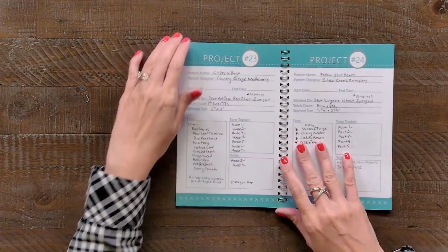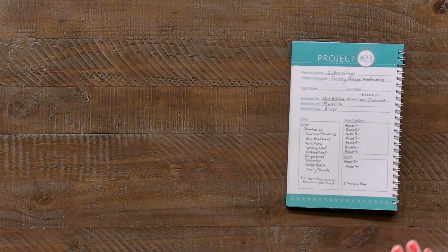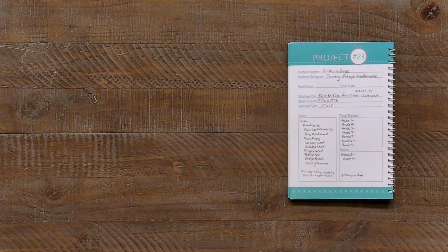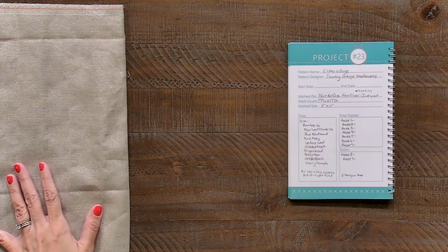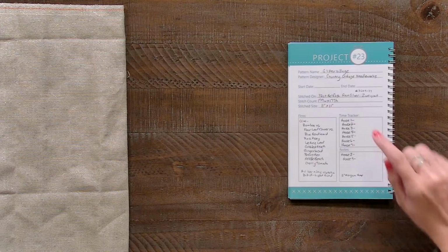My next one is Glitter Village, and this has been on my list for a very long time, and I have really wanted to do it for a very long time. This one is going to be stitched on 32 count Belfast Raw Silver by Zweigart. Again, that will be restocked in February.